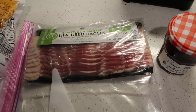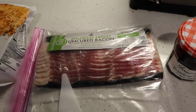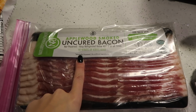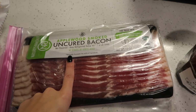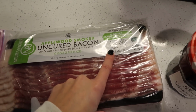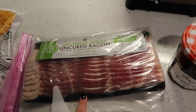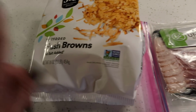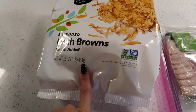I just finished making myself breakfast, but before I put all the ingredients away, I just wanted to show you exactly what I bought. I got this applewood smoked bacon from Whole Foods, and it has no antibiotics, no added growth stimulants, always vegetarian fed. It's a really good bacon. And then I also bought these hash browns. They're shredded, no salt added.